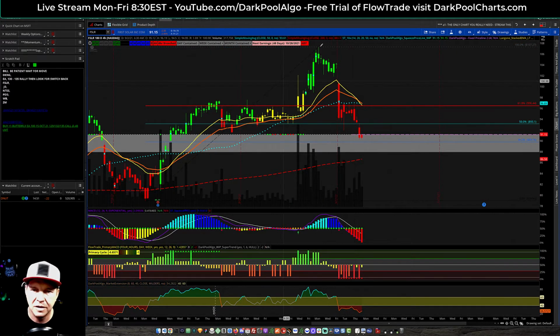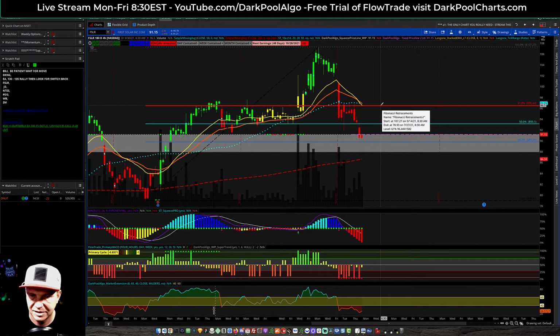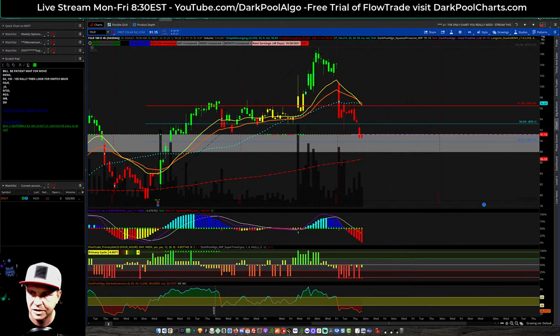Okay, so what you're seeing here is a fib level from high to low. It cuts right through my demand zone almost perfectly, puts the 382 smack dab in the middle of it. So potential support at 89.76, right? A break above 93, we come up and test 96, right? So here's the move to the upside.